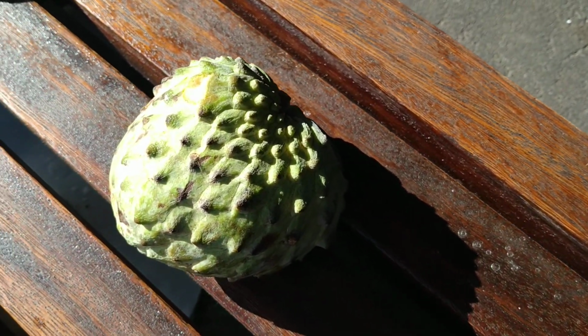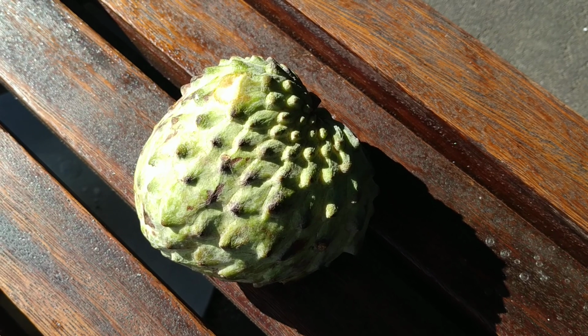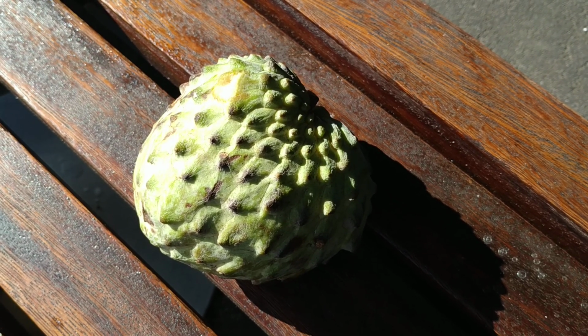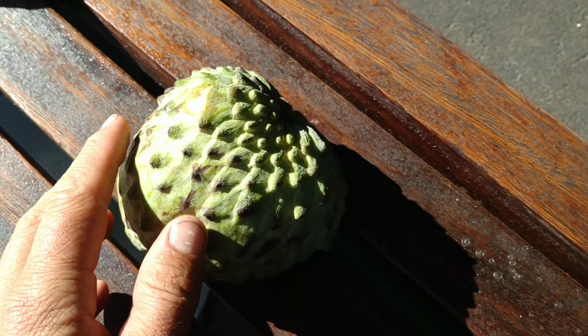I was at the market Nuestra Señora de África, the biggest and best market in the Canary Islands for fruit hunting, or also simply for shopping your weekly groceries. And there was a box with stuff which looked like spiny chirimoyas.